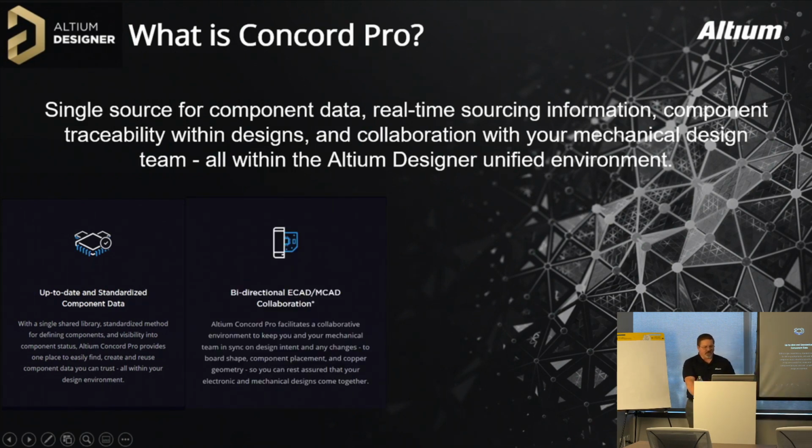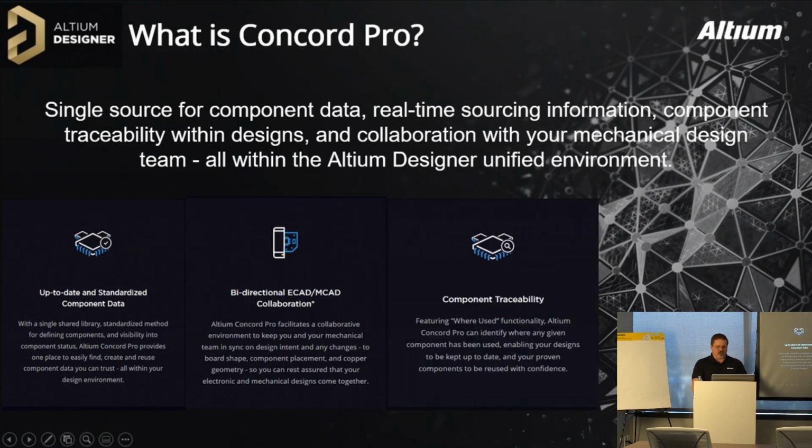The other area is bidirectional ECAD MCAD collaboration. This is really great because now, through ConcordPro, you're able to push and pull MCAD information back and forth between them. We're going to talk more about that in a little bit, but this is a really great area to work. Also, you have component traceability, where used, because let's say the procurement people come over to you and they say, oh, by the way, this component is going obsolete.